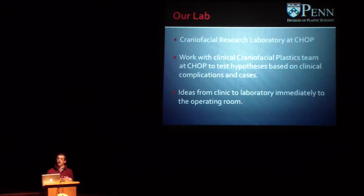We try and take the concepts that we work with at the bench and immediately bring them forward into the clinic. This is as opposed to basic science, which is kind of just like test tube work. We are always thinking of how this can affect the patient immediately. So as you can see, we take our ideas from the clinic to the laboratory to the clinic immediately.